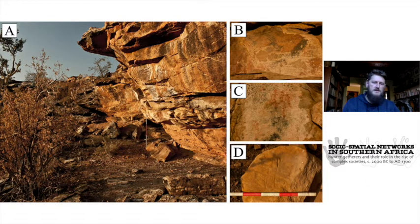But in the sequence here, the site dates from about 2,000 years ago, and at some stage, around about 800 AD, there's this massive appearance of metal.